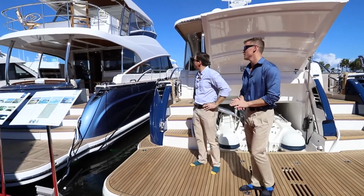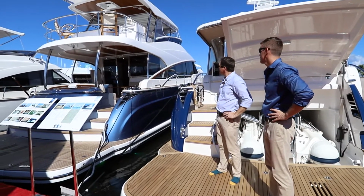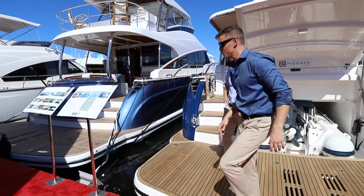This Daybridge appeared for the first time here in Fort Lauderdale at the show. This is the first time we're seeing it, and we're going to take you through the boat as we see it for the first time too, and let's take a look. That sounds like a good plan.